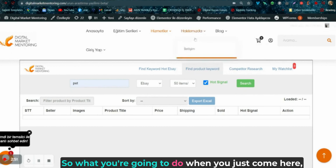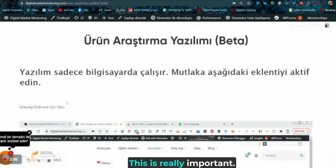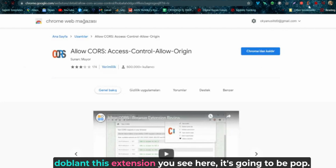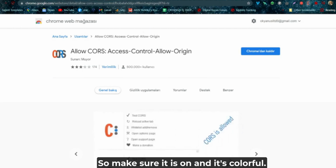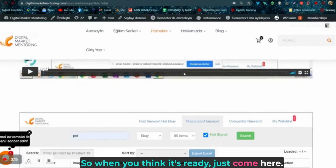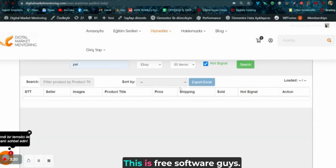So what you're going to do, when you come here, is download this extension. This is really important. Just click this extension and download. When you download this extension, you'll see a pop-up, and just make sure it is on. Otherwise, you can't search. So make sure it is on and colorful. When you think it's ready, just come here. You don't need to pay a lot of money for searching software. This is free software, guys.